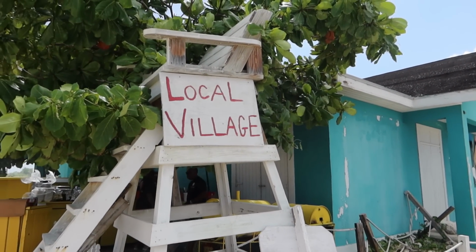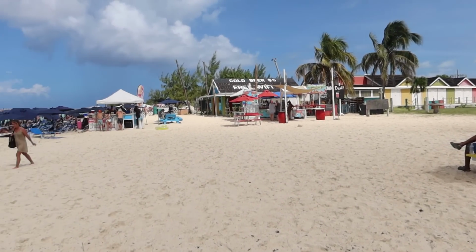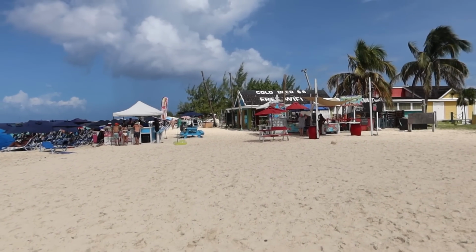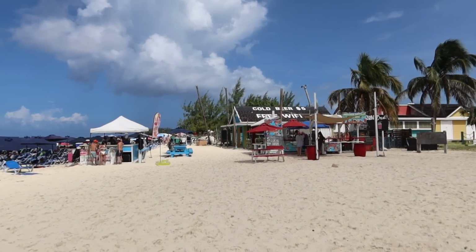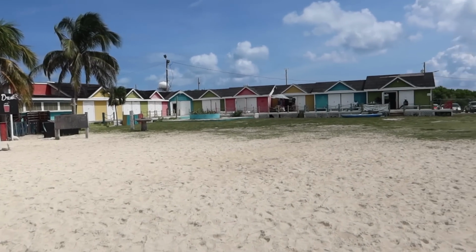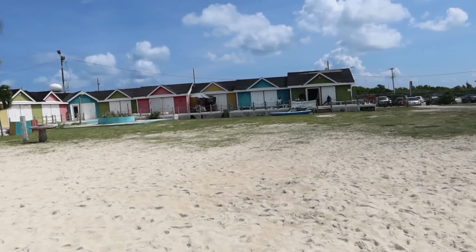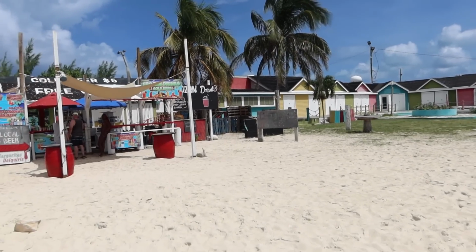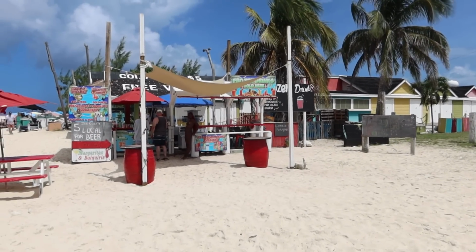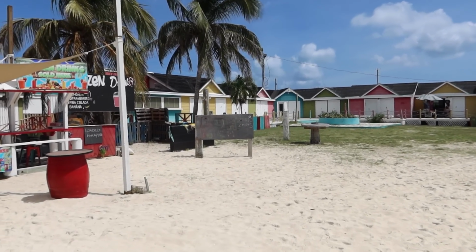And this is it, only about a 5 minute stroll from the sign of the local village, just over here. Yeah, very different. Like all these kind of wooden shacks and some more local places to get food and drink. Just down here as well. Can't see any horseback rides. Got some restrooms down there at the back. Rum punch. 2 for 10 or 2 for 5? How's that work out? I'll have the 2 for 5.